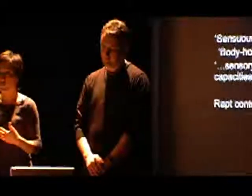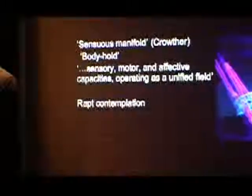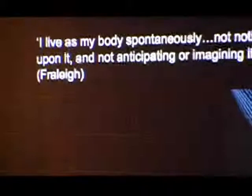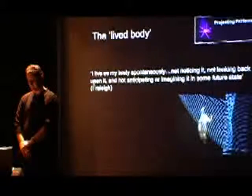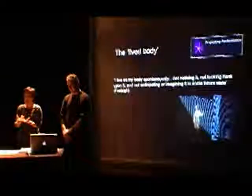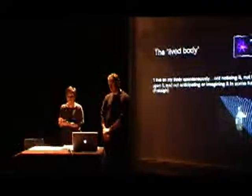So we went to Crowther, and we were engaged by the idea of body hold and the rapt attention, the rapt contemplation, and the folding of sensory, motor and affective capacities so that they become a unified field. But that's still thinking about it from an external perspective. So then, this is a mighty quick run through, we also looked at Frawley, who takes Merleau-Ponty and is problematic in many ways, but we were interested in her talking about the lived body as existing in that state of rapt contemplation, but being the composite of the body and mind functioning in a fold that is in some ways similar to the sensuous manifold that Crowther talks about.